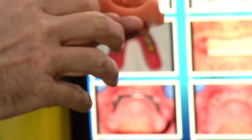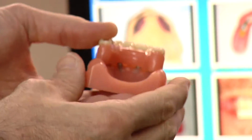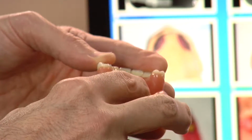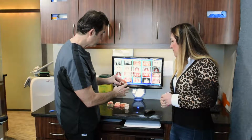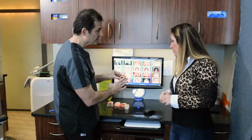Sometimes there's gaps, like you can see on the inside here. You zoom in a little bit, you can see that there's a ledge. Plaque and all kinds of things get back in there, food getting caught on this area, and it sometimes can be very difficult to keep it clean. Which is why, for somebody in this type of restoration where they've lost bone, I don't like these very much.